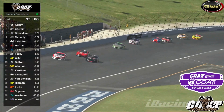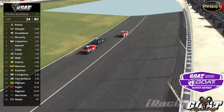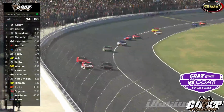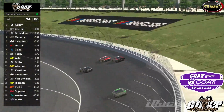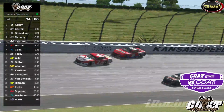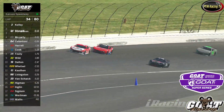You see what I mean? Mike Kelly does look like he appears to be falling off a little bit. If there was one driver in this entire league that I feel, probably at this point, besides Sammy Harrell, that needs to get a win or needs to get back to victory lane, I gotta believe it is the Budweiser number 24, Cody Sturgill.